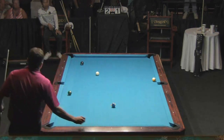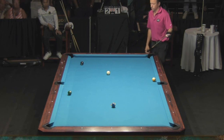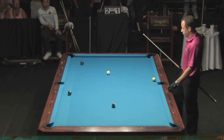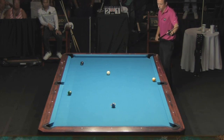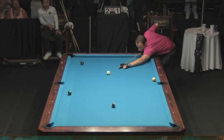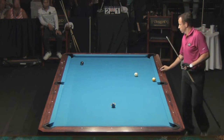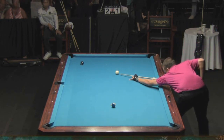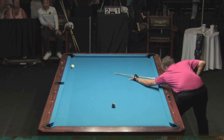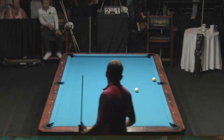Shane has just got the most beautiful stroke. He's the best American rotation player, I believe. I really believe he's the best. As of this moment, at this juncture right now, he's number 1.